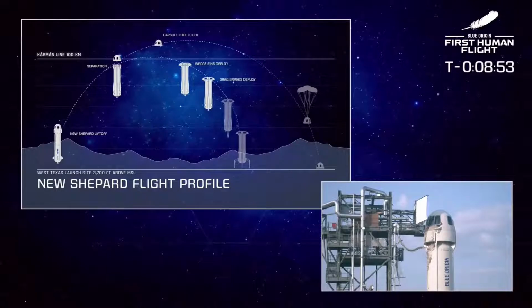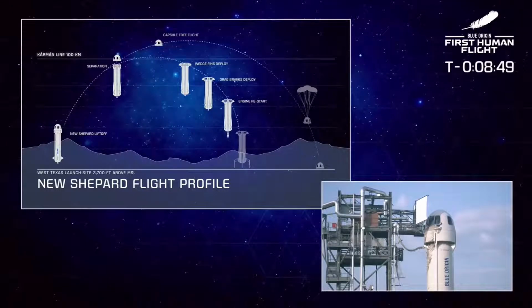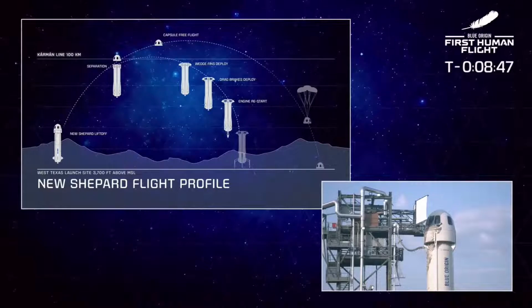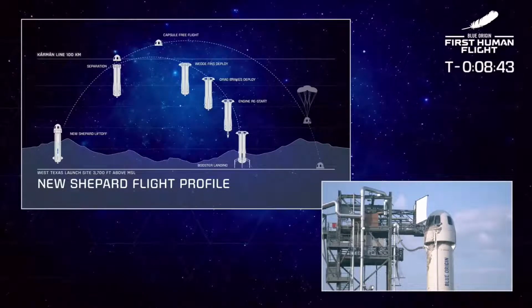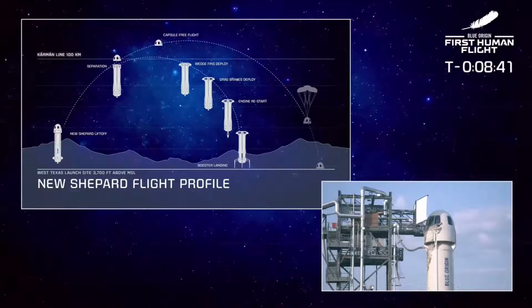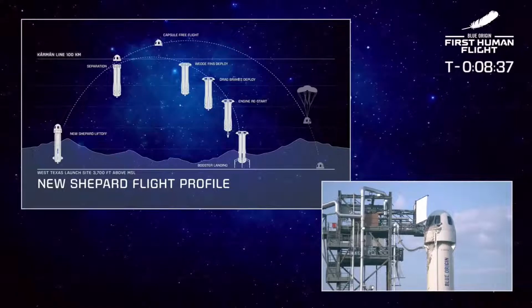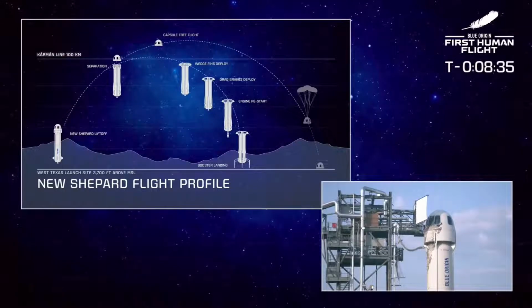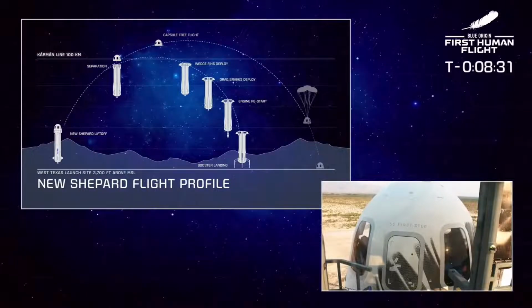Just over the pad, about 20,000 feet above, it deploys drag brakes to slow itself down, and then restarts its engines just seconds before hitting the ground to slow itself down to a soft landing. The landing legs will come out just seconds before landing. It might do one or two maneuvers to make sure that it's over that pad, and then it will touch down softly. Meanwhile, the capsule will continue its flight.